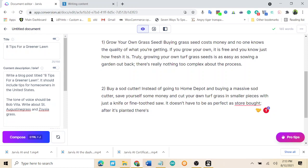Save yourself some money and cut your own turf grass in smaller pieces with just a knife or fine-tooth saw. It doesn't have to be as perfect as store-bought after it's planted there. Do you see that? I have Grammarly. So it's asking whether store-bought should have a hyphen. All right, let's click compose again.